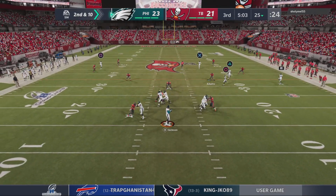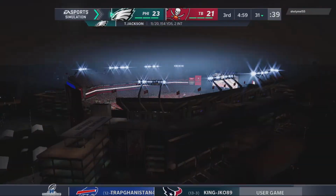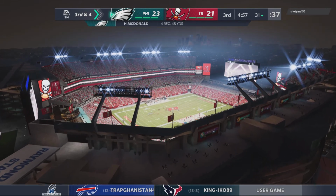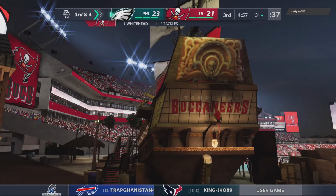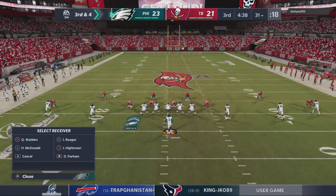Again on 2nd and 10, it's Jackson, and McDonald here over the middle. He'll be dropped after a gain of about 6 across the 30 to the 31. That'll leave them with 3rd and 4. They face a 3rd and 4 after that last completion gets them 6.